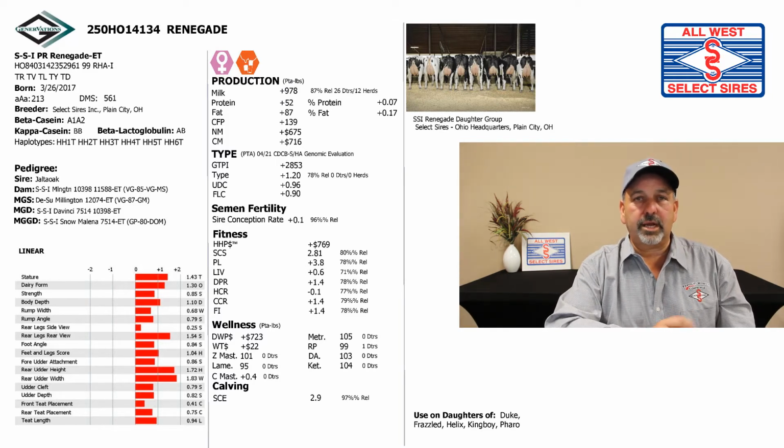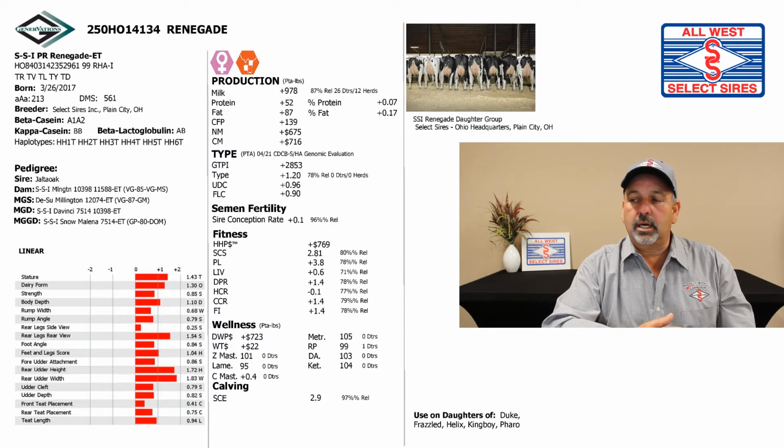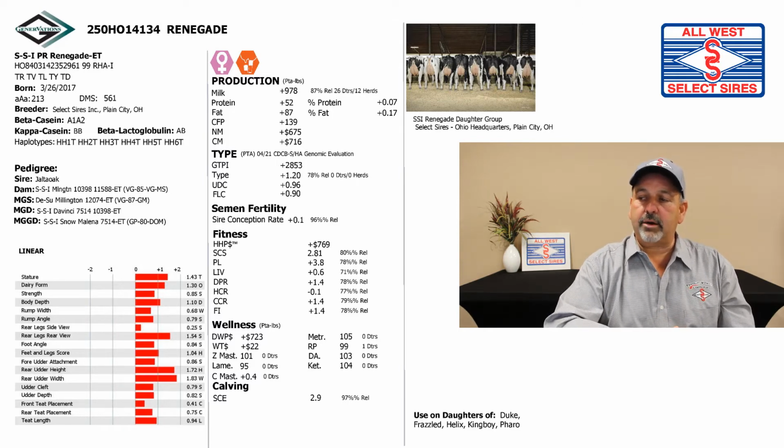Just tremendous udders. Everybody who's seen these cows just loves them. One of the Renegades that we have had pictured a lot out there in Wisconsin has just moved here to California, Turlock actually, and we'll mention her at some time later. But Renegade, again, you look at his linear, it's really balanced. The information is that his type will probably go up from his genomic type proof because they're really a nice group of cows. He's 978 of milk now with 26 daughters, 0.7% protein, 0.17% fat.